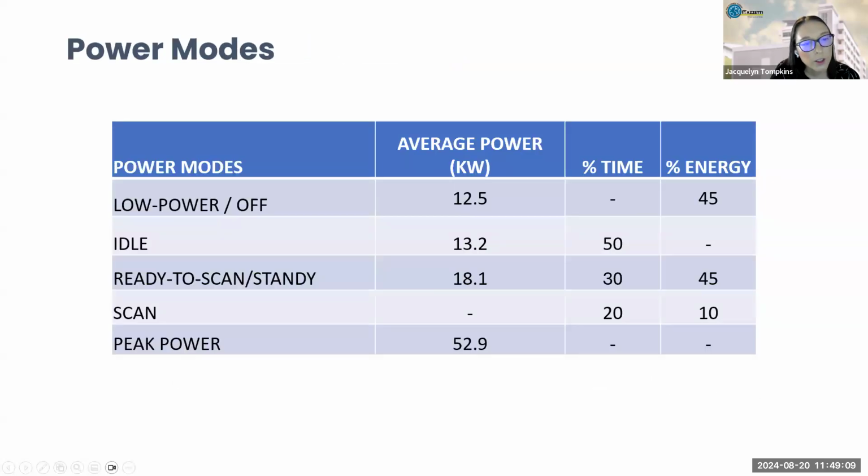And then next, here is the table that we use for each equipment. We again look at the power modes, understanding what the average power is for each of those modes, the percentage of time, and then the percentage of energy.